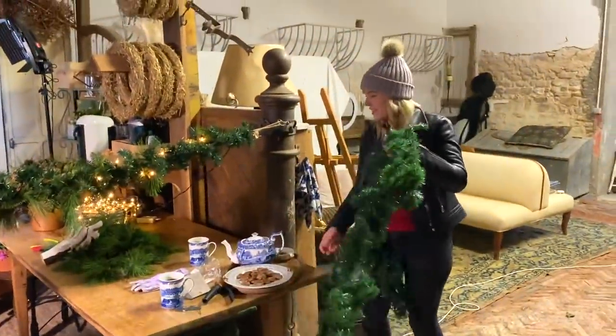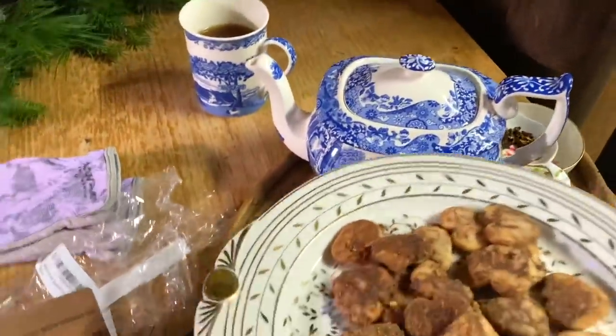I really like your system using the old stable stall dividers. We might need to move the tea a little. Oh my goodness, the tea station's compromised. I know, I'm so sorry. Whoa.